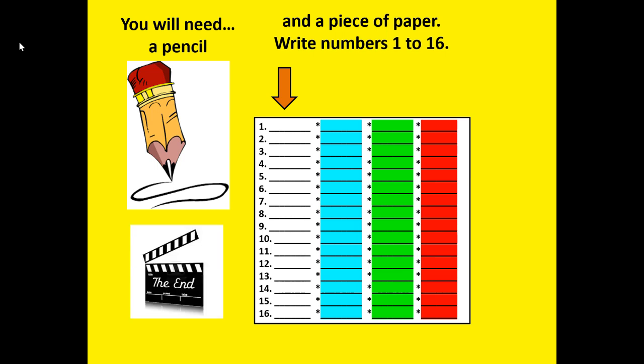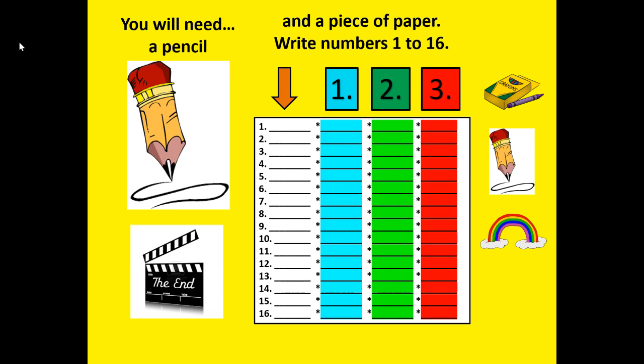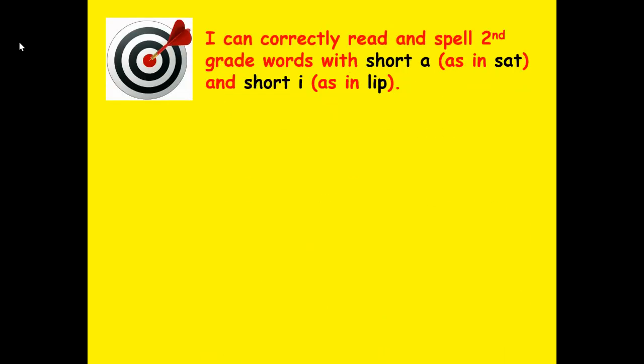And the challenge at the end of this lesson is for you to either use crayons or your pencil to rainbow write your words 1, 2, 3 more times each. So that's your challenge at the end of this lesson. So let's get started. Our learning target.